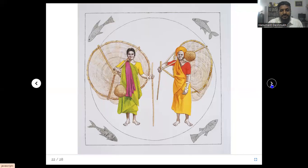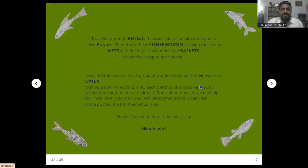Now see this picture. Traveling through Bengal, I passed a lot of small round ponds called pugors. There I saw these fisherwomen carrying their round nets with the day's catch in little baskets, which they strap to their heads. I watched them catch fish.